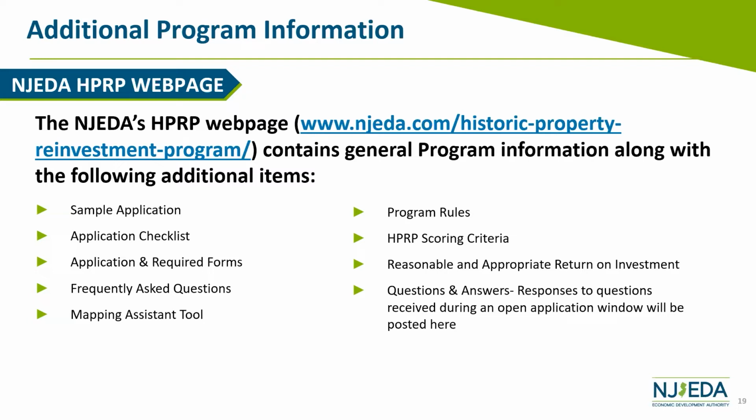We also have a frequently asked questions document, and all the required forms for the application can be downloaded and viewed from the webpage. We also have a mapping assistance tool that covers all the areas that are tied to locations, such as whether you're in a government restricted municipality, qualified incentive tract, or cities of the first class. All of those things will show up in the mapping tool. So you can go find your site, type the address, and be able to see if any of these things apply to your project. And you will have to do that actually as part of the application. You will have to download a map from the mapping tool.